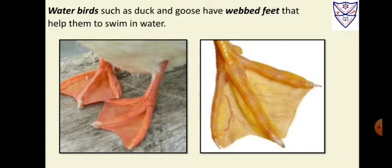Now water birds such as ducks and geese have webbed feet that help them to swim in the water. You must have seen scuba divers. Whatever swimming costumes they are wearing, on their feet also they are wearing these kinds of shoes, which help them to swim better. So water birds have webbed feet. Now you can see they are joined by skin, giving them a very flat appearance. This helps them to push the water while they are swimming.